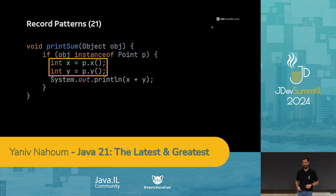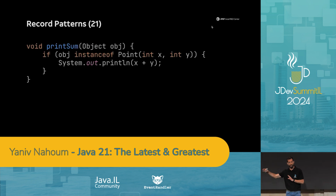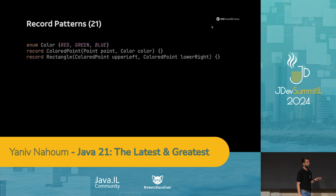Okay, but what I'd like to do is expand the pattern and destructure my record in order to be able to use x and y directly in the scope without having to extract them. So that's what record patterns let me do. Now, record patterns really shine when we have nested record patterns, and this could be arbitrarily deep.